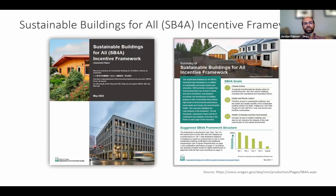We at Oregon DEQ recently released a Sustainable Buildings for All framework. This is an incentive framework intended to be picked up by cities looking to incentivize more sustainable building development in their jurisdictions.